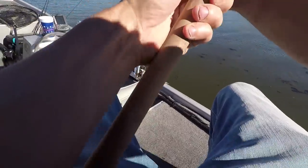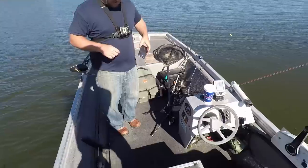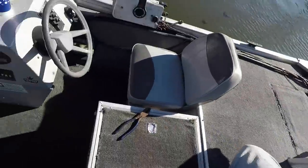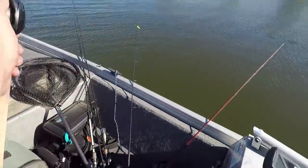And on top of falling into the live well 10,000 times, I hook like a pound and a half smallmouth, go to boat flip it, and it comes off. Another dummy move of mine.